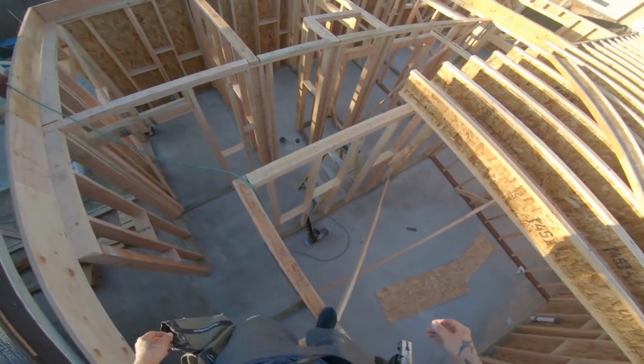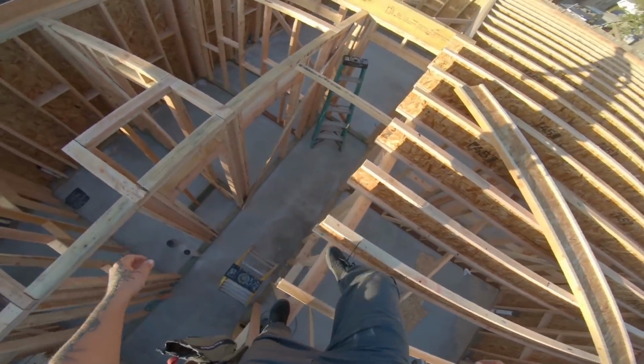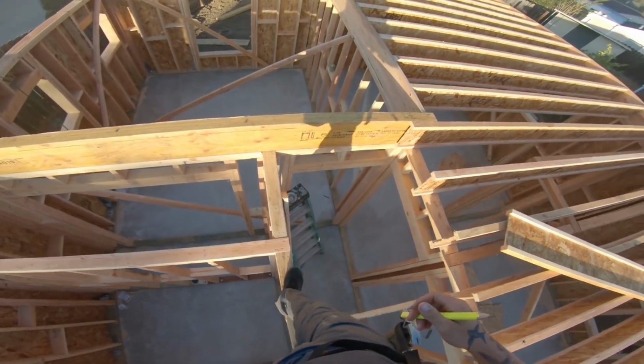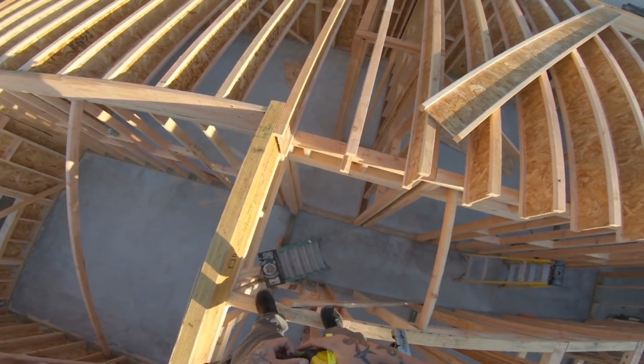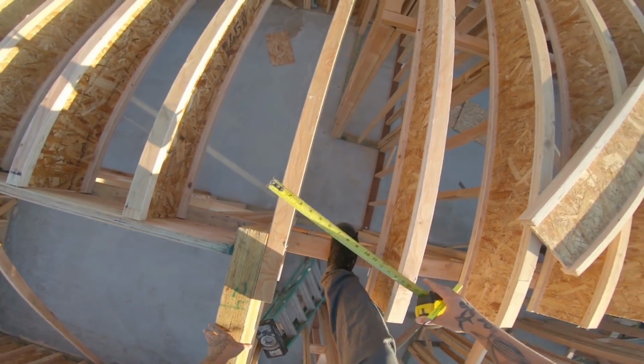Wet roof, fun. So we're gonna go back settle it out here. 2 inches.